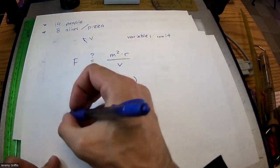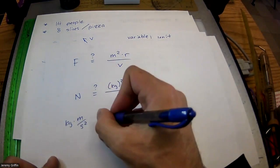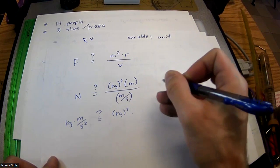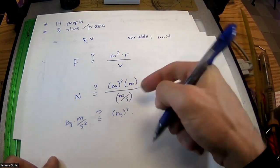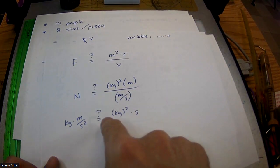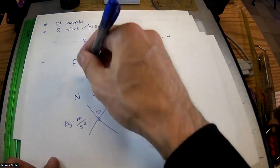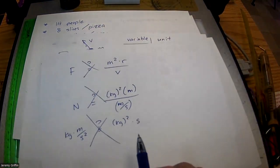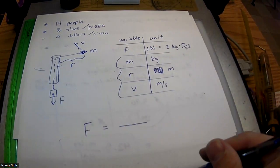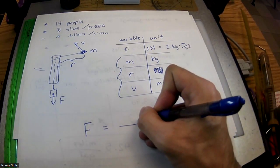Well, I know 1 Newton is 1 kilogram meter per second squared. Is that equal to kilograms squared times, does the meters cancel, and times 1 over seconds? Is that kilogram squared seconds? Is that kilogram meter per second squared? No, that's totally wrong. So that didn't work. Is the answer maybe V squared times R over M? Ooh, close.